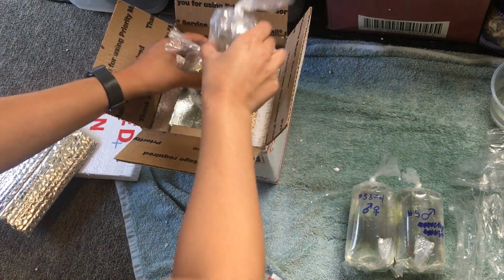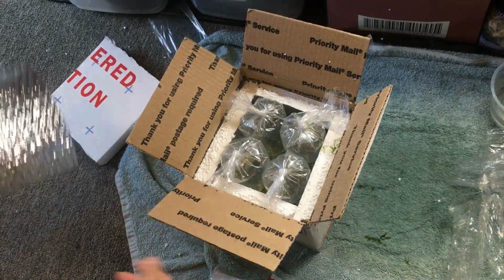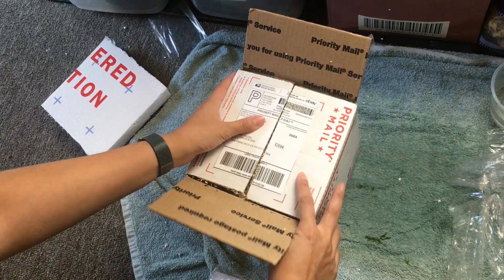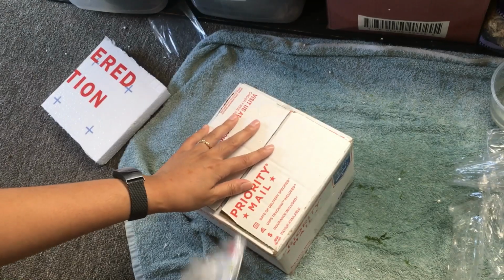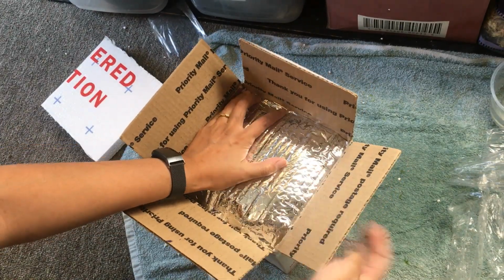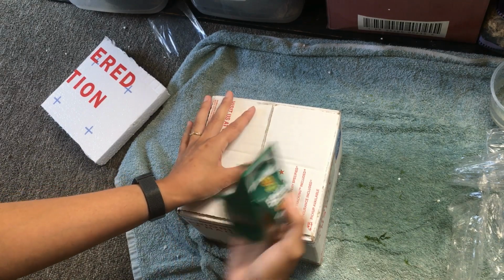Now I'm going to take my numbered fish and put them into the box. I was a little concerned with how tight it was with this lid, so I'm going to use this. This is Reflectix, and hopefully that insulates them well as well. And yeah, that's going to be perfect. So I'm going to go ahead and do that. And oops, oh my goodness, almost forgot the registration form and the bags. You want to make sure that's somewhere near the top. Make sure everything's nice and tight so nothing moves around, like that. And then seal her up.